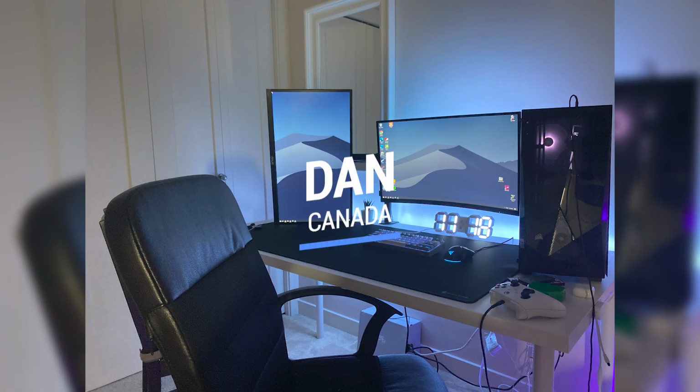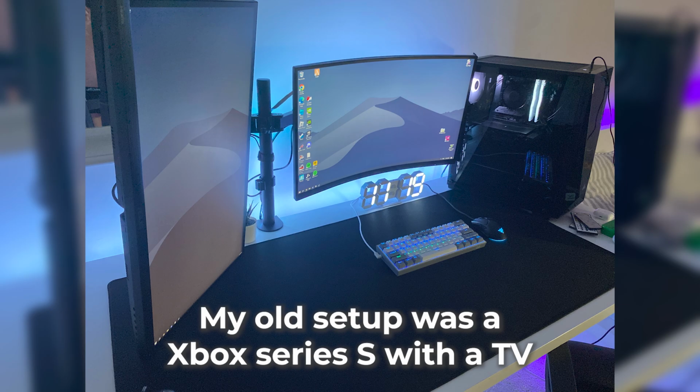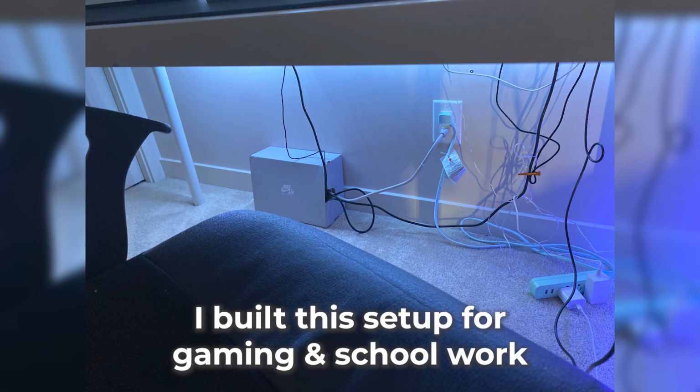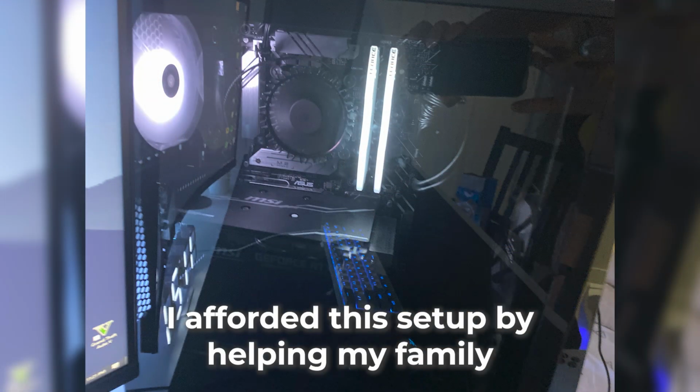Next up, this is Dan's setup. He's a 13-year-old out of Canada, and he's just a student for now. His main games are Roblox, Fortnite, and GTA. His old setup was just an Xbox Series S hooked up to a TV. What inspired him to build this setup is me and other content creators, so again, I thank you. He built this setup for gaming and schoolwork, and he started building around last July. He afforded this gaming setup by helping his family members and parents by doing favors for them.